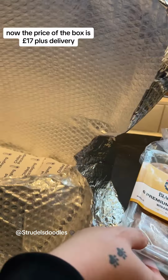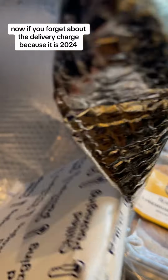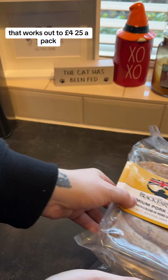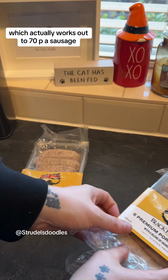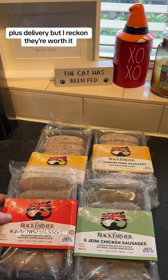Now, the price of the box is £17 plus delivery. Now, if you forget about the delivery charge, because it is 2024 and unfortunately not everything in life is free, that works out to £4.25 a pack, which actually works out to 70p a sausage. Yes, I did do the maths. Plus delivery. But I reckon they're worth it.